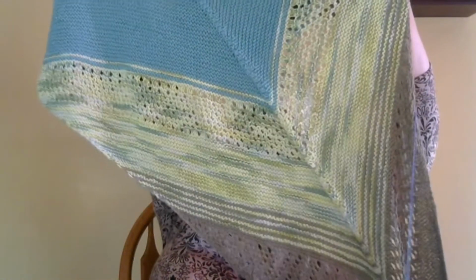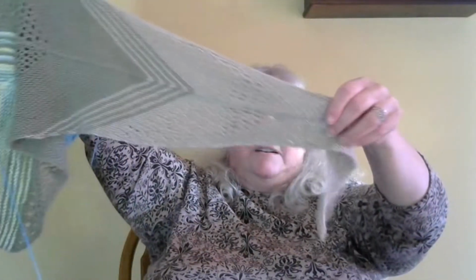So I did all of that. I'll hold it back here, but you're not going to be able to see the entire thing because it's humongous. But there's part of it. And here's part of it. And there's the tail. So, yes, I've made a lot of progress on it.